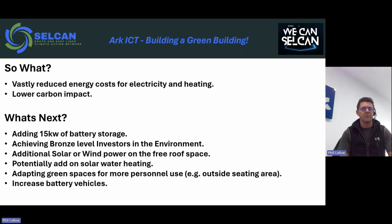We want to adapt the green spaces outside as well, so we'd like to make those spaces a bit more environmentally pleasing by adding trees and seating areas and those sorts of things. And we also want to increase our use of battery vehicles, which, if we're offsetting that against the fact that we're generating our own power through solar, then there is no greener way to run a vehicle, if we're producing the electricity within those sorts of methods of generation.